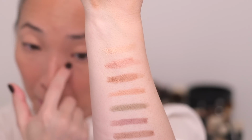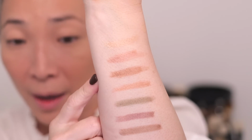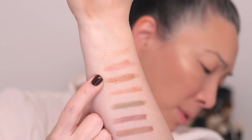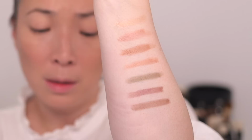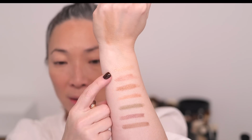Wow, okay. I think I'm even more confused now which one I should use. I think I really like, which one is this one? Solstice. I really like Moon, Solstice. I really like Equinox. Yeah, Equinox I think is really pretty. I think I'm going to use Moon and Equinox, the lightest and the deepest. I want to see how easily I could blend the two and kind of create like an ombre effect.